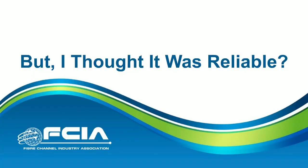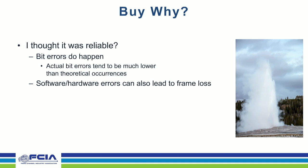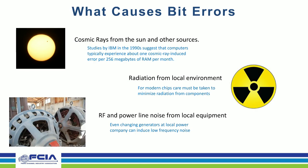So you may be asking yourself, but I thought this was all reliable. The protocols are designed to be reliable. The switches are designed to be reliable, but we live in a world with lots of stuff happening, and bit errors do happen. They are lower than you might see for the theoretical numbers, but they still do happen. And you can also, of course, have hardware or software errors that also can cause frame loss.